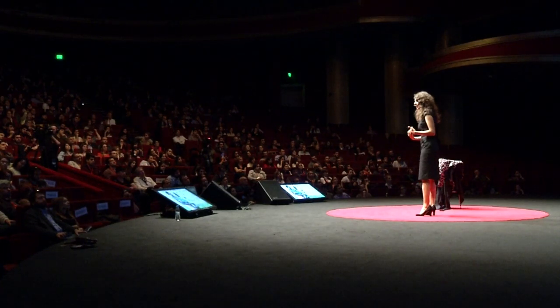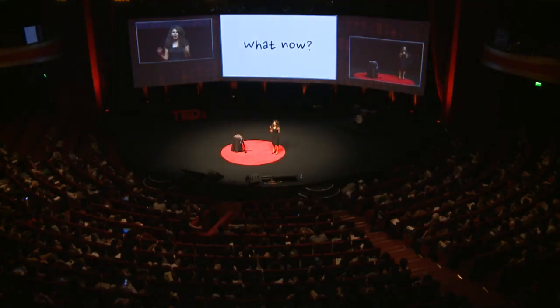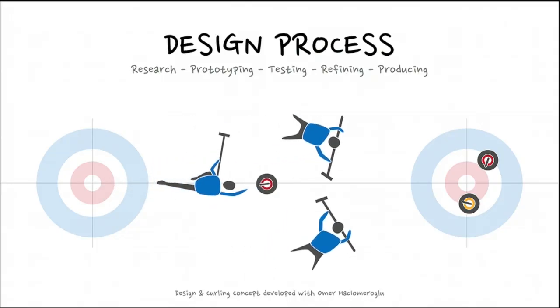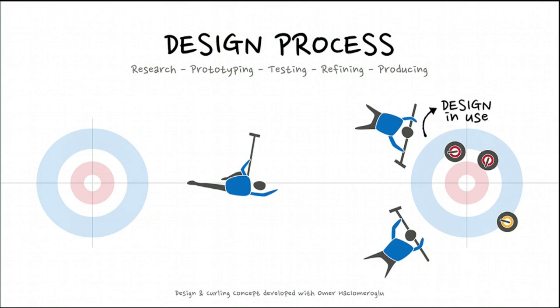And then as designers, as the design team, we said, what now? Our role was to design. And in design processes, it's a bit similar to this sport called curling. We take a design brief, and we move it through the different creative phases: research, prototyping, testing, refining. And once it's in the market, the designers usually step out, just like the sweepers in the curling game. And when the design is in use, we are not there anymore, we are not present.